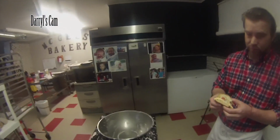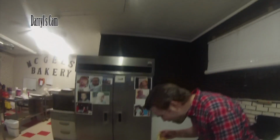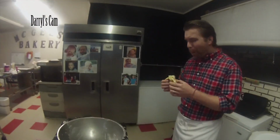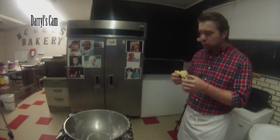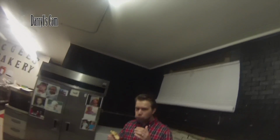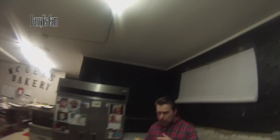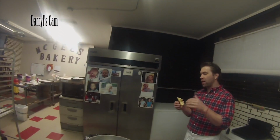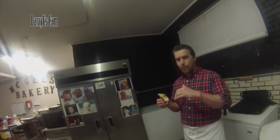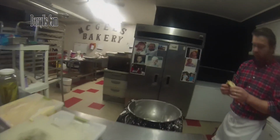I'm going to go ahead and try what you try first. Let's go ahead and try this pimento cheese. I see what you're saying about that distinctive taste because it's kind of strong, but that pickle was a great idea because it balances it out. Yeah, kind of. The vinegar kind of cuts into the sharpness of the cheese. Okay, now we're going into this chicken salad.